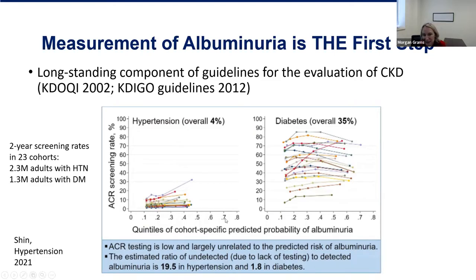Now, what this is on the x-axis is we made it a little bit trickier and we said, is it actually that doctors are doing a great job? They just know who's going to be high risk, and so they're screening the high risk people. And if that were the case, you would expect a line sort of like this, line of identity. But no, the lines are pretty flat.